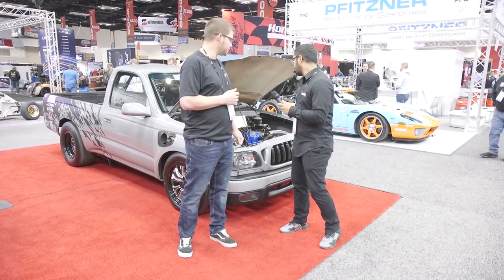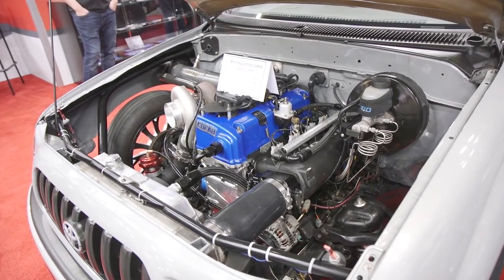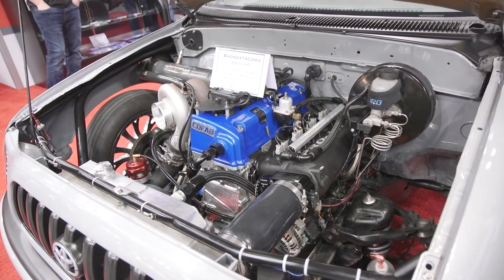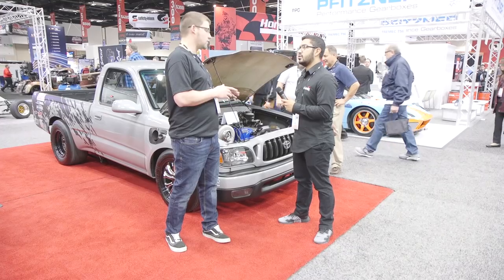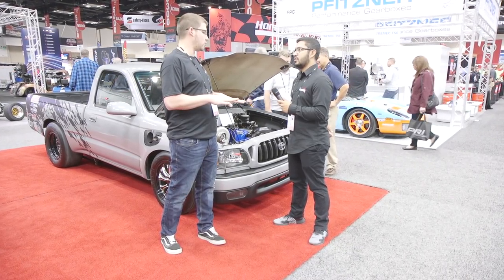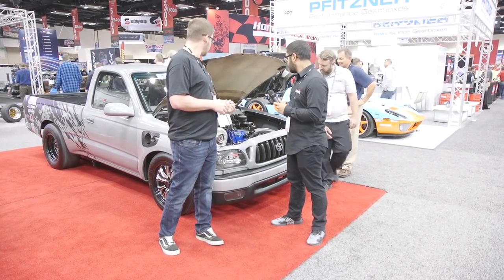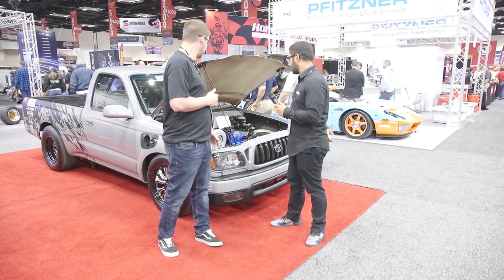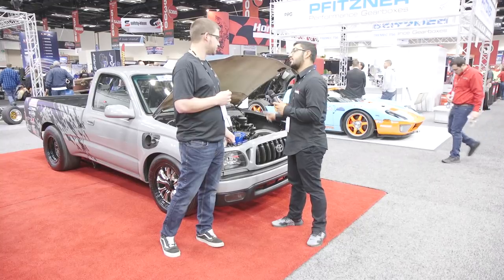Okay, so what's this setup? It's a straight K24. It's got Manley turbo tough rods in the bottom end, JE pistons, a factory ported head, no aftermarket port, Supertech valve springs, retainers, and valves. That's pretty much it. The motor's really simple.